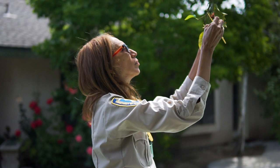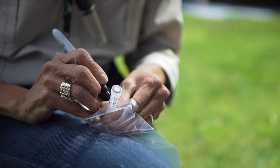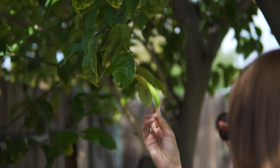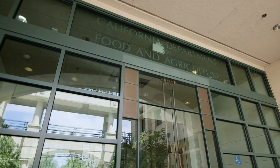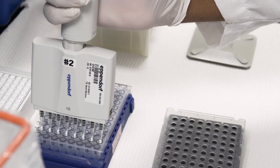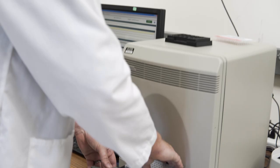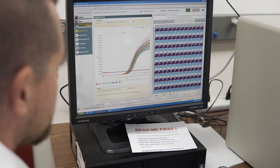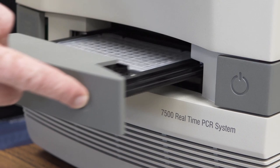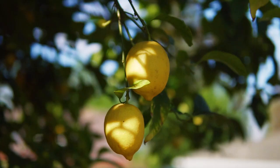Agriculture crews are hard at work inspecting and sampling backyard and commercial citrus trees to test for this threatening plant disease. After crews collect sample Asian citrus psyllids and leaves from the citrus tree, they are sent to the California Department of Food and Agriculture's laboratory, where they undergo a rigorous scientific process called the PCR method. This method copies and amplifies small portions of bacterial DNA in order to detect specific strains of bacteria that cause HLB. Currently, the PCR method is federally recognized as the most sensitive and reliable way to determine if a citrus tree is infected with HLB.